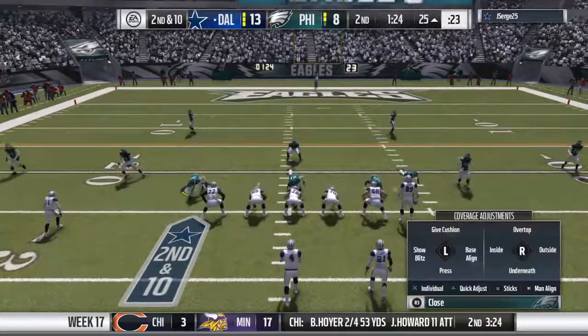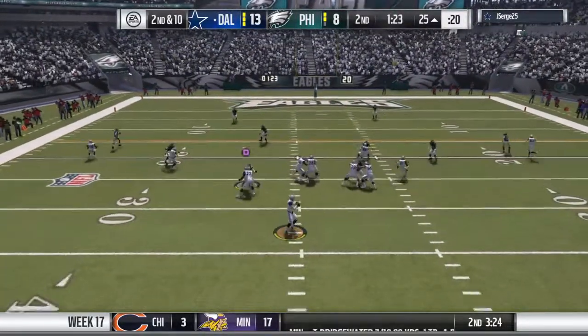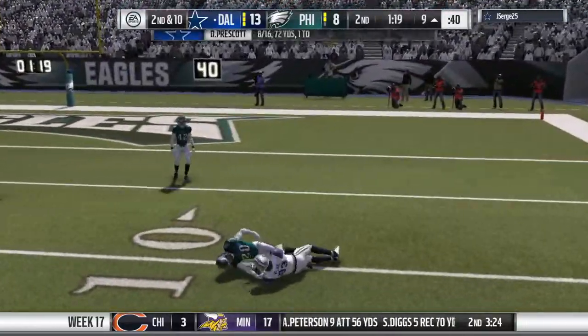Looks like the defense in press coverage here. Here we go. A second down throw for Prescott. This will be caught inside the 10.